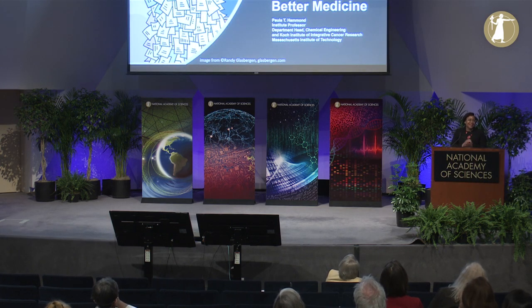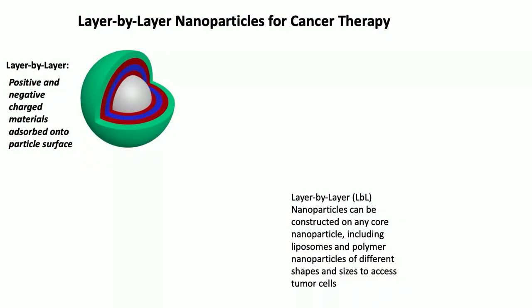Thank you. So in my lab, I'm a polymer scientist, and we study polyelectrolytes, or charged polymers, to design particles that can target specific cells and tissues. And I'll tell you a little bit about how we do that. One of our initial goals has been to address cancer, in particular, highly aggressive forms of cancer that undergo genetic mutations that allow those cancer cells to survive chemotherapy drugs.